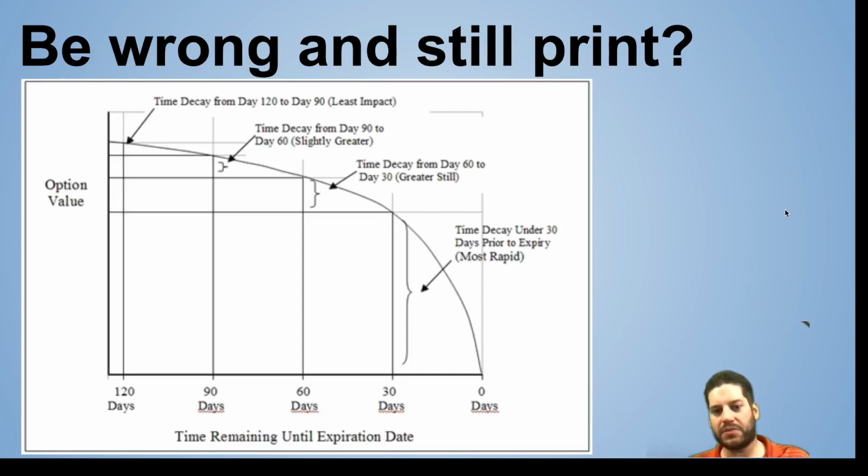This is one of the main reasons why I think selling options is very successful, is you have theta chipping away. You're just betting that the chart is going to go to the right. You don't care if it goes up or down.